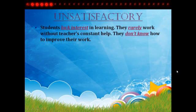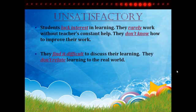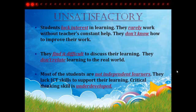If students lack interest in learning, they rarely work without teachers' constant help. If they need constant help of their teacher to work, then your school will be unsatisfactory. They don't know how to improve their work. They find it difficult to discuss their learning. They don't connect learning to the real world. Most of the students are not independent learners. They lack ICT skills to support their learning. Critical thinking skill is underdeveloped.